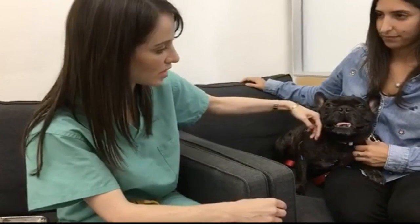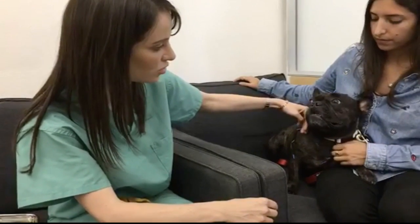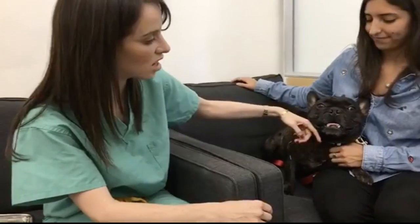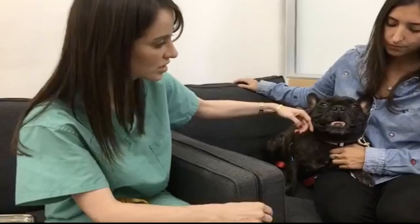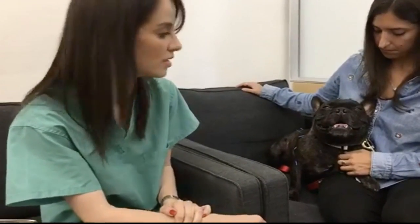I don't know if you can tell on camera, his eyes are slightly more watery and they do look a little clearer from when we first started. His tongue also is a little bit pinker from when we first started, which is a sign of circulation. In Chinese medicine, the tongue, color, and pulse provide a lot of information as to what's going on throughout the entire body.